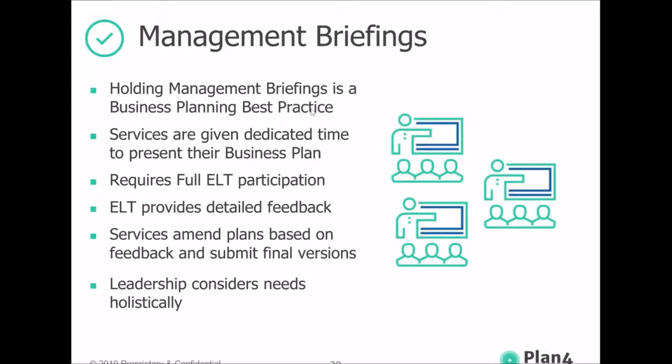Now, once services have gone to the effort to put together a very good business plan, then it's only fair that leadership would give them an opportunity to come in and brief it, and that there would be dialogue. Okay, so that's a best practice. And in that best practice, facilities do it different ways. Some will really cram it into a whole week. The leadership team basically goes into a room. You need a good space to do this, by the way, where the services can come in.